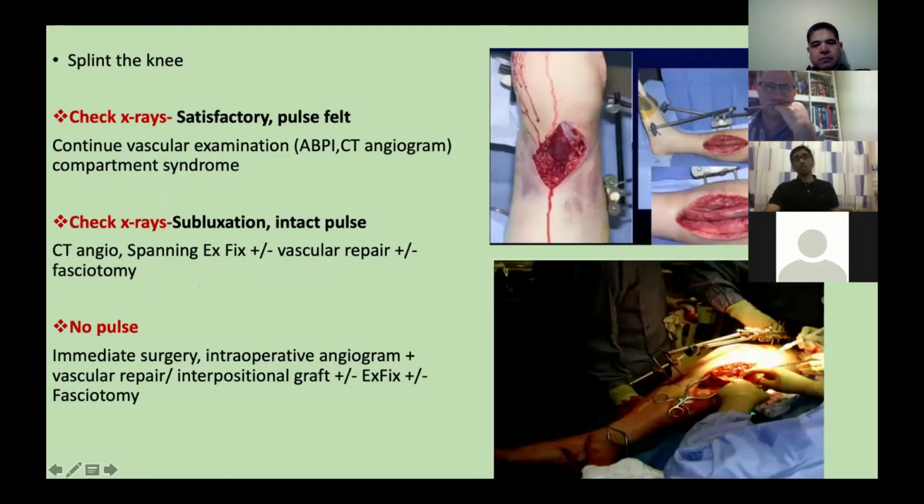Okay, here are the scenarios. I'll just go through it one by one. So you can splint the knee. Some surgeons splint the knee in extension, which most surgeons do. Some surgeons try to flex the knee to about 10 degrees in a hinge brace, so that you can avoid posterior subluxation.